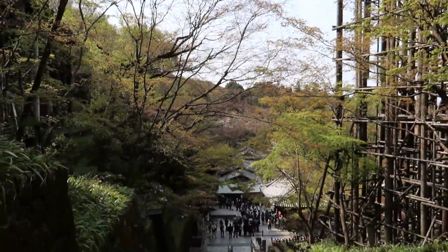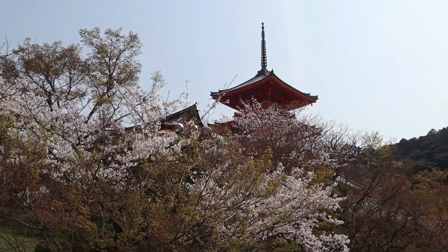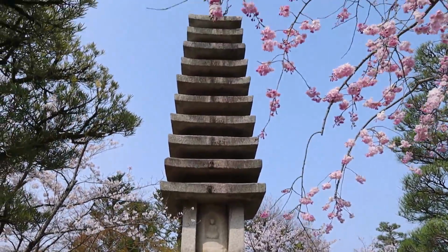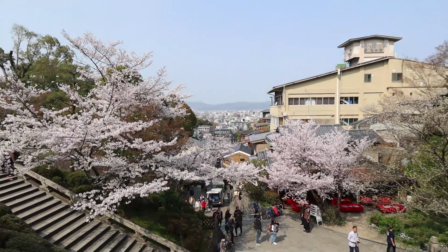Supposedly, the most striking view is a panoramic shot behind the temple. Unfortunately, the temple was under construction when I went, and the slopes weren't in full bloom. But as temple grounds, you can explore the area to find your own special sakura spots.